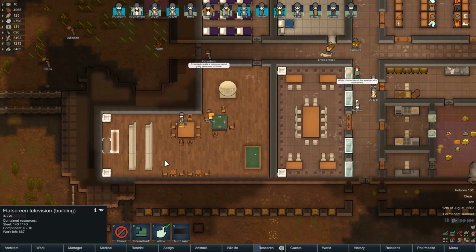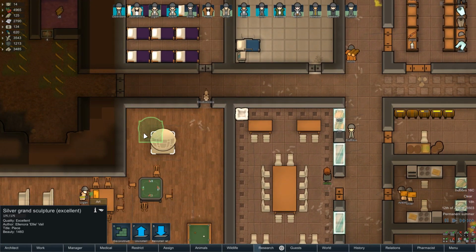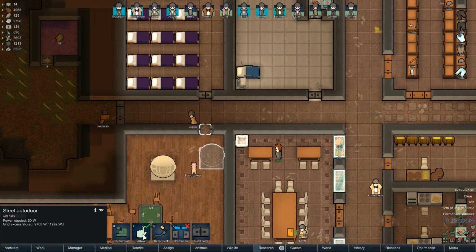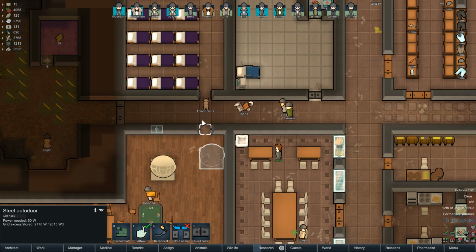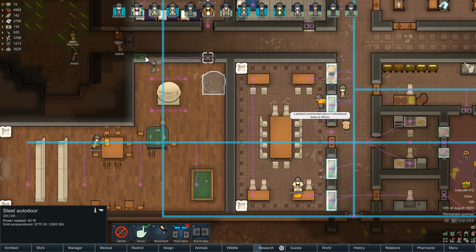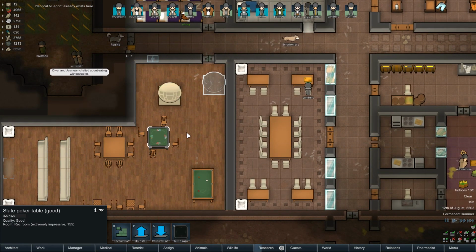I did disallow... I built like a little theater. I have no idea if anyone's going to use this, but I thought it'd be kind of cool. I might rearrange this room a bit down the road. It's a bit funky right now. I'll tell you what, maybe I'll put the door for the auto door over here instead, and then this will become a wall. That way we can have a little bit more space. We'll do auto door right here. There we go. I don't quite like how everything's lined up at the moment. We'll mess with it down the road.